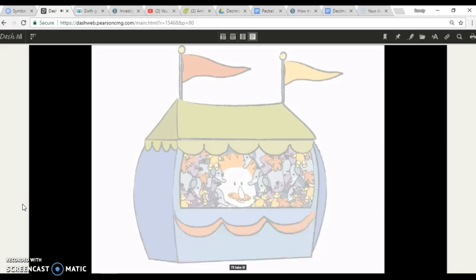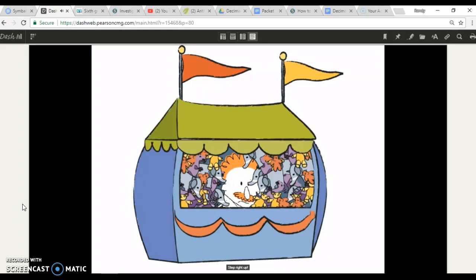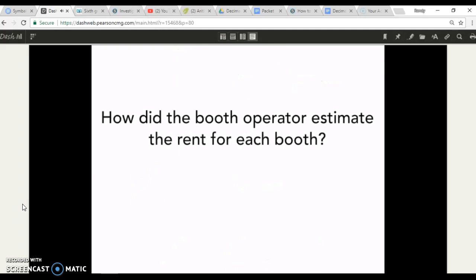I'll take it. Step right up. 3 tries for $1. Great prizes. How did the booth operator estimate the rent for each booth?